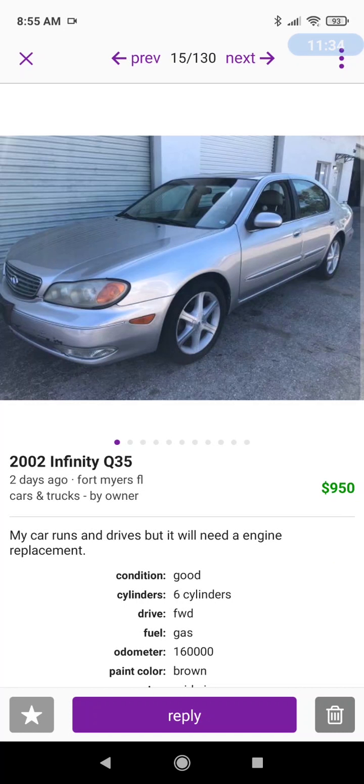My God. This has got to be some kind of one-off. I mean, Infiniti made a Q35 in 2002. All right, no, this is an Infiniti I35. It's important to know the type of vehicle you have if you're going to sell it. Anyway, let's look at the big picture.